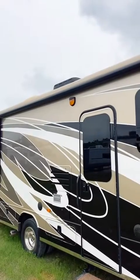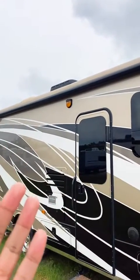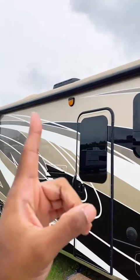Speaking of sustainability, this is a full one-piece fiberglass roof, so virtually no maintenance required. Obviously, keep it clean, get up there every now and then and check the seals around your AC. But if you want a 10-year, 20-year investment, this is where you want to be.